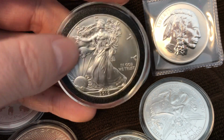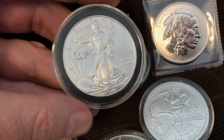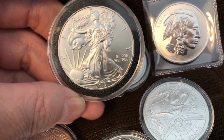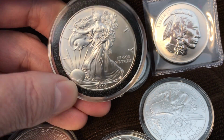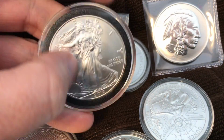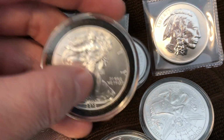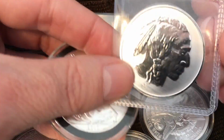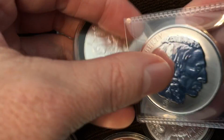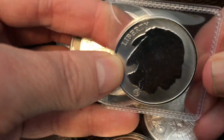And the reason why I think it's important to continue to accumulate Silver Eagles, if you're a pure stacker, of which I am not, by the way, is because you continue to hold in high liquidity with the Silver Eagles. Pieces like this, well, yes, it says that it's silver. It's .999 silver, 1 troy ounce, and that's fine.